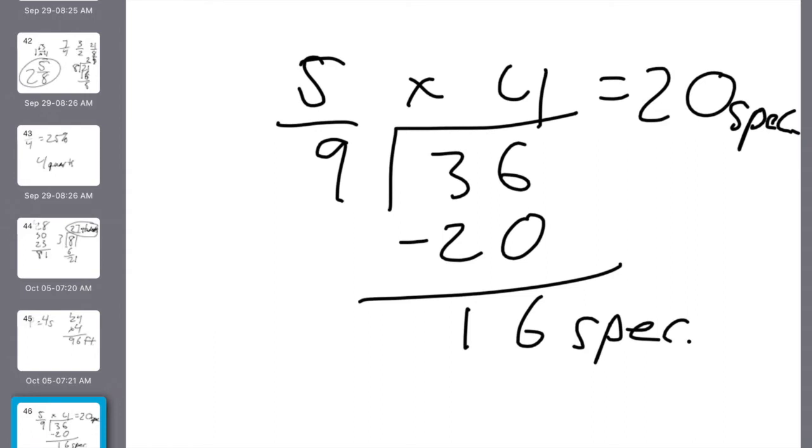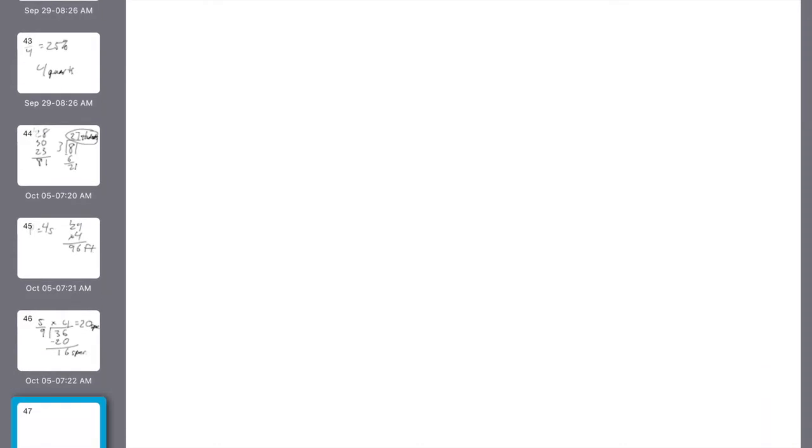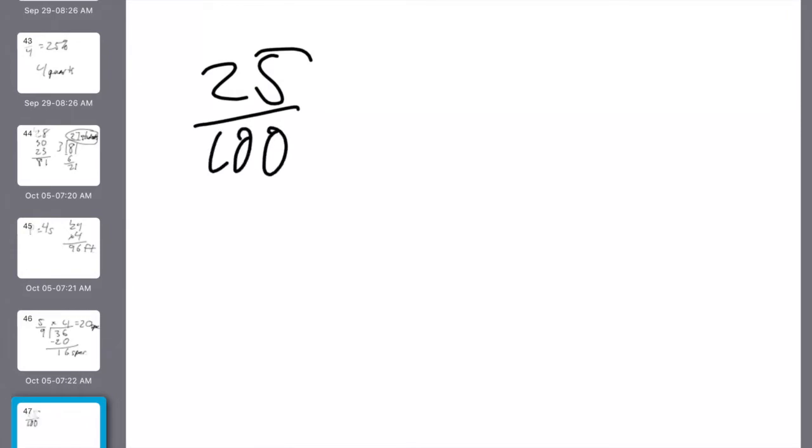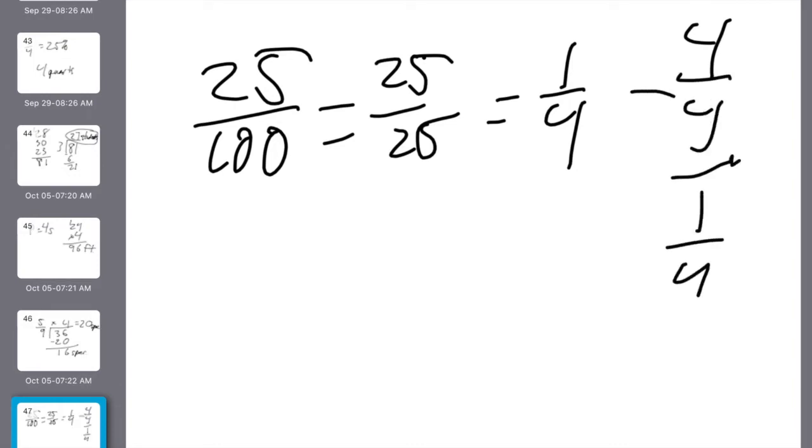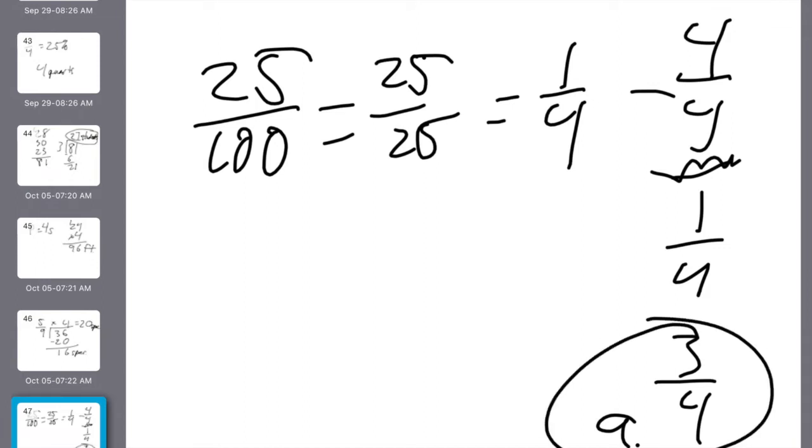Number 6, in the following statement, change a percent to a reduced fraction, then diagram the statement and answer the question. 25% of the 3 dozen plants are blooming. What fraction of the plants are not blooming? Okay, so they gave me 25%, guys. 25% out of 100 equals 1/4. Divide by 25 over 25 gives me 1/4. That's not what they asked me in A. What they asked me in A is what fraction are not blooming. So I need to do the opposite. I know a total is 4/4. I subtract 1/4. Sorry for that line. And 4 minus 1 is 3/4. So 3/4 are not blooming. That's your answer to A.